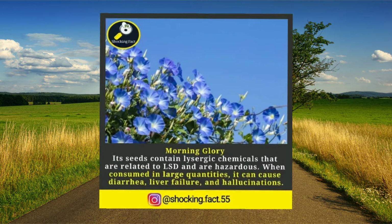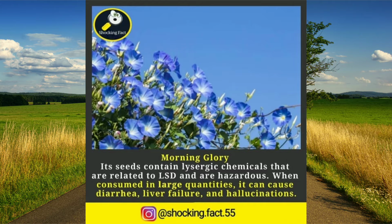20. Morning glory. Its seeds contain lysergic chemicals that are related to LSD and are hazardous. When consumed in large quantities, it can cause diarrhea, liver failure, and hallucinations.